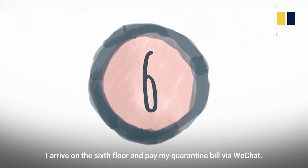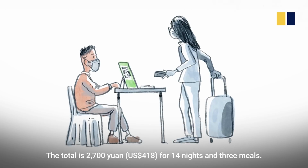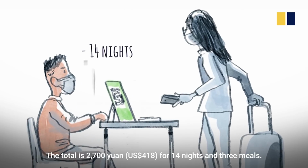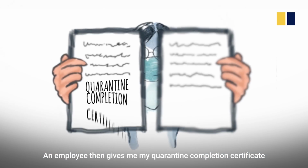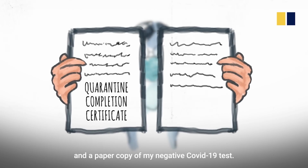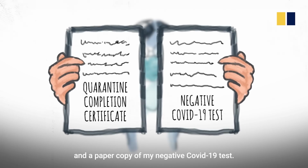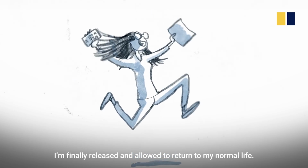I arrive on the 6th floor and pay my quarantine bill via WeChat. The total is 2,700 yuan for 40 nights and 3 meals. An employee then gives me my quarantine completion certificate and a paper copy of my negative COVID-19 test. I'm finally released and allowed to return to my normal life.